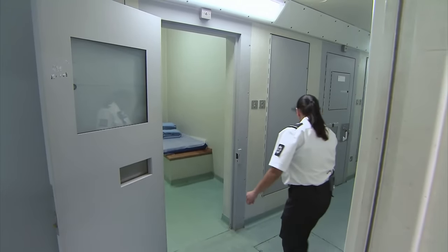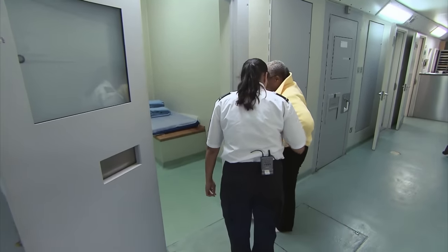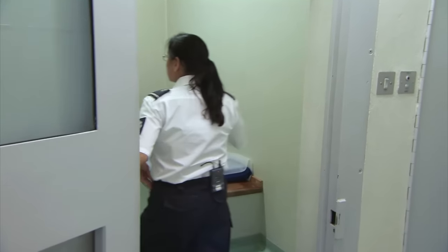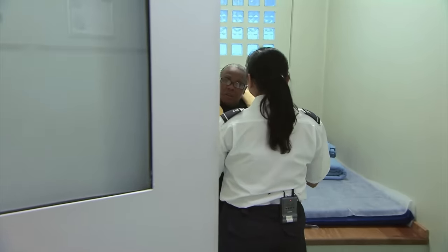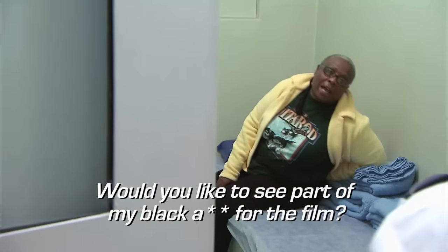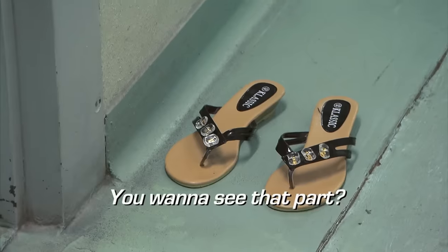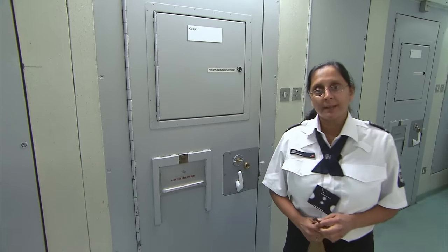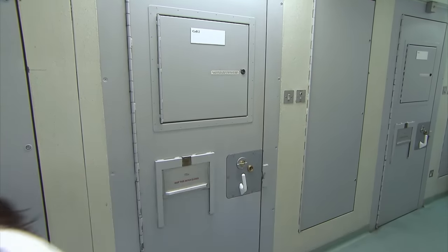Right, just want to take your shoes off and put them here. As the woman is checked into her cell, she starts to vent her frustration. And if you do need stuff, in here. Just listen to me, let us know if you need anything else. Would you like to see that part of the film? You want to see that part? That's it. She's getting a bit upset now.